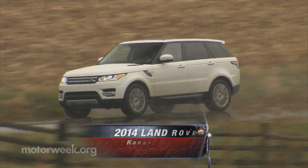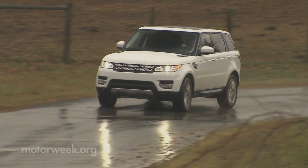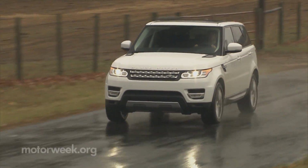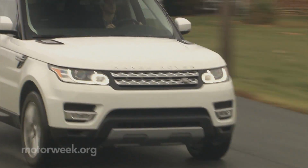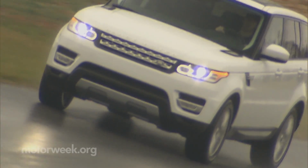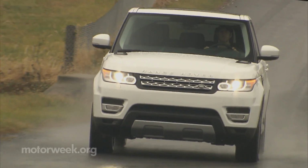A big part of the 2014 Range Rover Sport's appeal is, without a doubt, that go-anywhere-in-luxury tradition of the Land Rover brand. But just like many other builders of traditional SUVs, if they want to increase sales numbers, as Land Rover surely does, their utilities will have to become even more refined. And that's clearly what was intended with the new Sport.